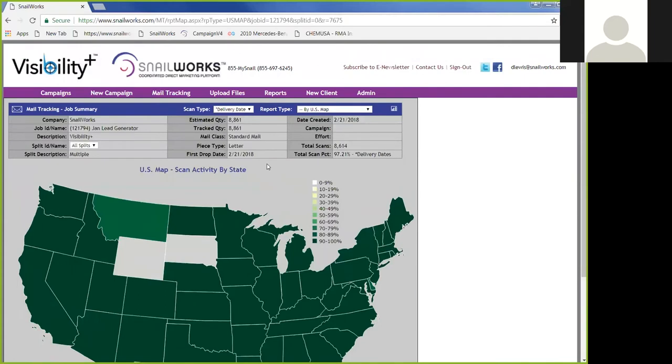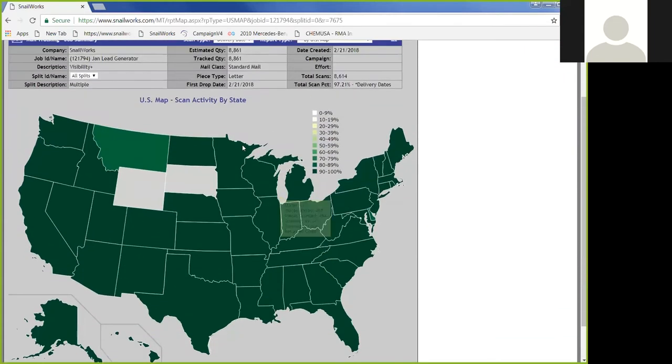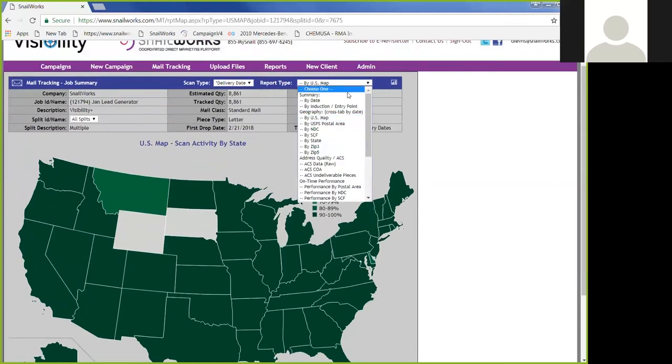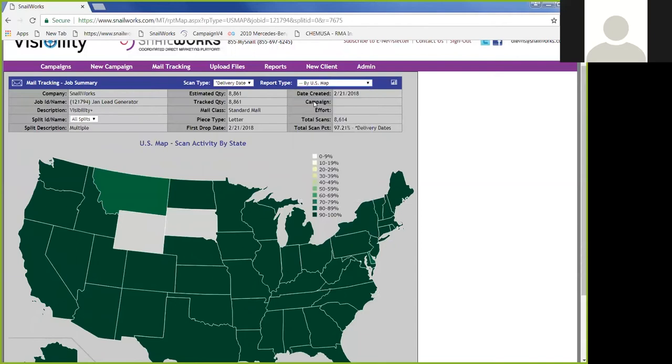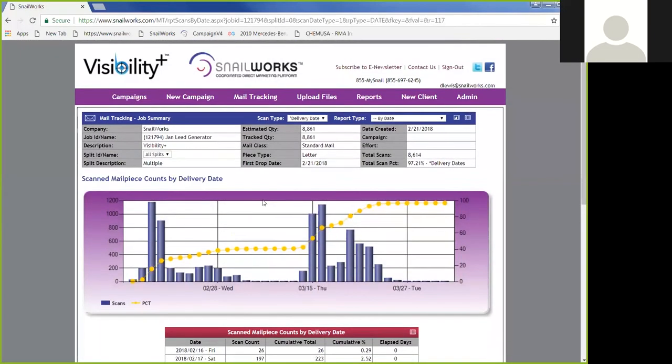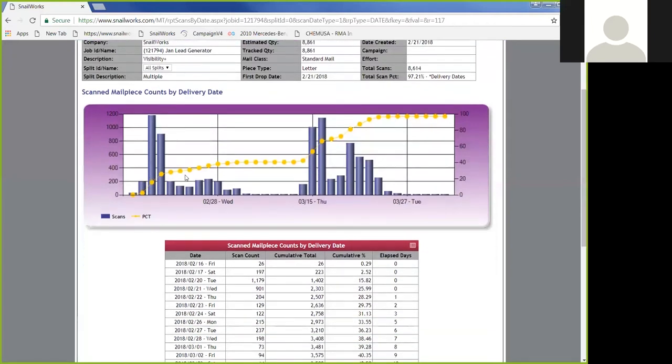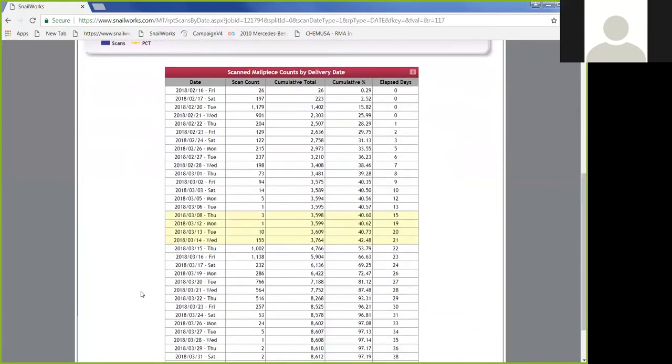So this is one view that your customers can see, but you can also custom select by customer what view they'll see. In this case, we chose to start with the view of the nation by map. But a lot of people also look at this by date. They'll have this as the first report when customers log in. That's something that you can alter to your tastes. This shows how many pieces were delivered each day. It's shown graphically up here in the top half, and then numerically, as you go down, you can see how many pieces of mail got delivered each day.